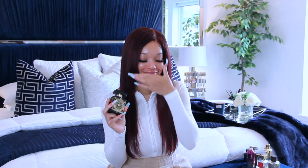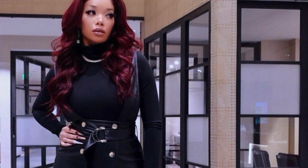I think all hippies like patchouli. This, I'm putting this on today. This smells so freaking good. Okay, let me tell y'all. The last time I wore this, girl, the last time I wore this, I had an amazing night.